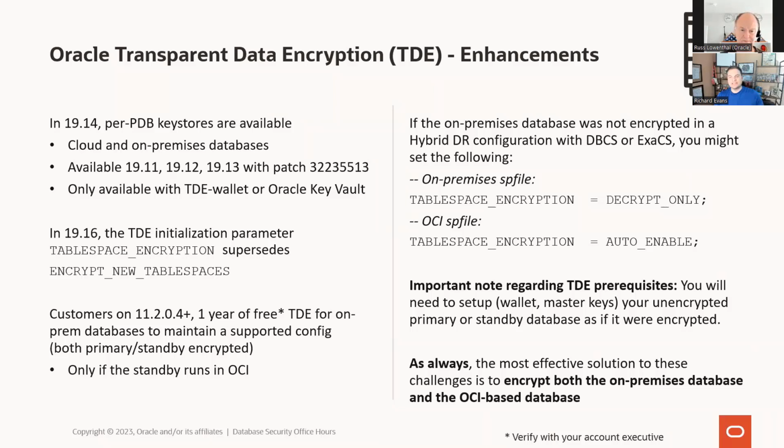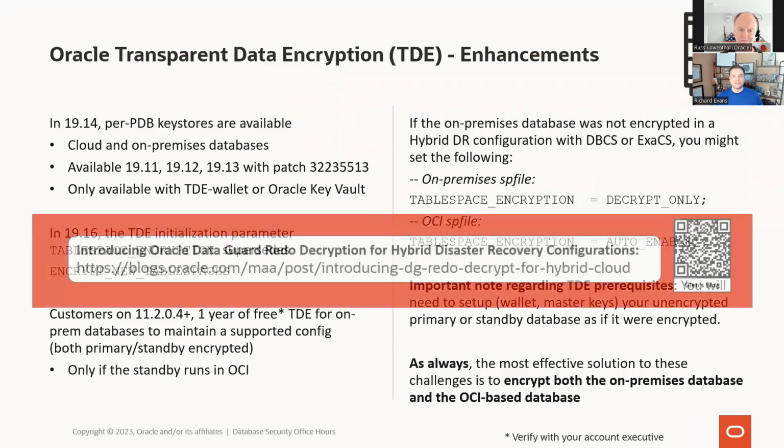Now, that's to help customers move to the Oracle Cloud. We always want you to encrypt at both locations, at all locations if you can. So every standby should be encrypted. Every primary should be encrypted. If it contains production database data, it's a production database and we should treat it as such, and we should encrypt that data. But this does give you an opportunity there to do that.